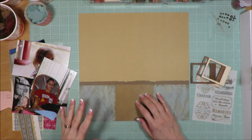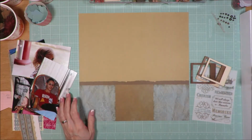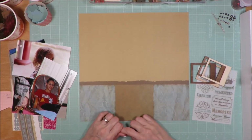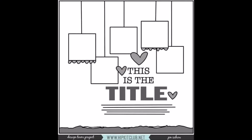So I have some scrap papers, I have some border strips over here in my stash. You know, there's no telling what I might pull from my stash that's around me to play with on this layout. So I'll show you a close-up of the sketch, and then I will be back with the finished layout in just a second.